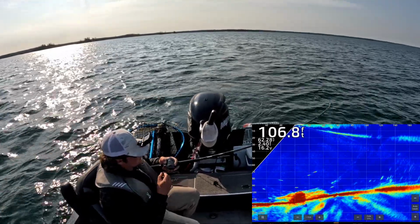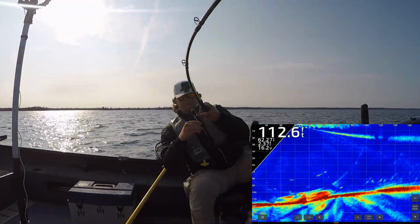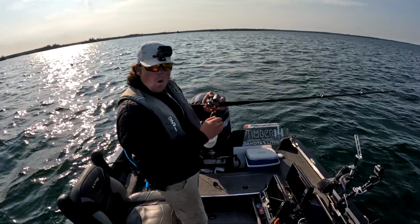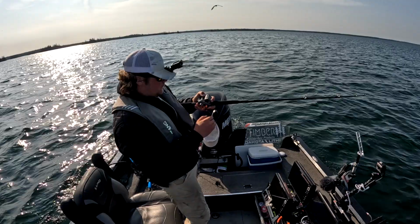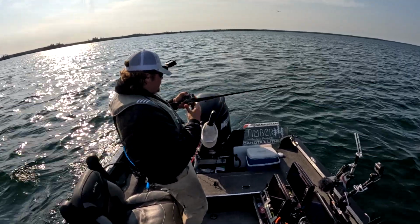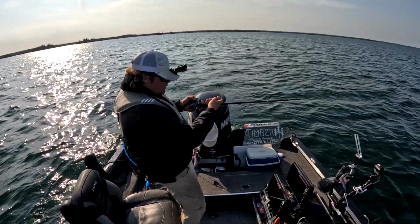One just bit it. One did bite it. I got him. I actually got him. Let's go. This one's a wee bit heavier, I think. Unless it's fouled up or something.